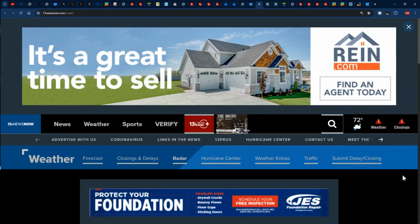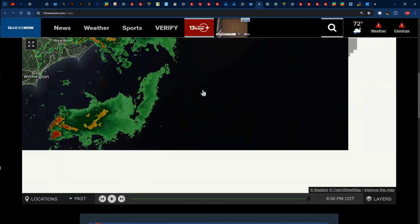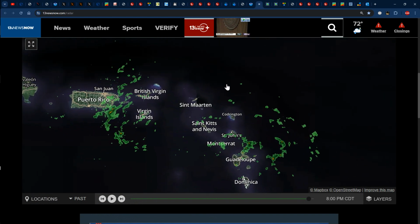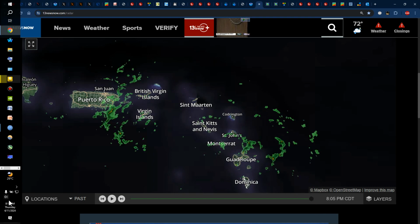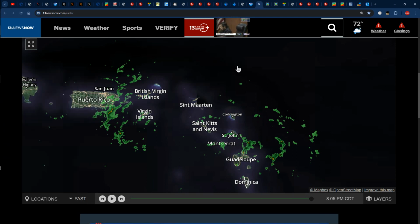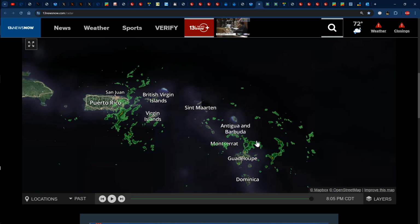And if we take a look at the Doppler radar images of the northeastern Caribbean to confirm this, we can actually see that even right now they're still being plagued with some amount of rainfall. This image as of 8:05 p.m. The time is now 8:11 p.m. So they're still getting in on some amount of rainfall. Eastern Puerto Rico, sections of the US Virgin Islands, St. Kitts and Nevis, sections of St. John's, Antigua and Barbuda, Guadeloupe getting in on the action as well.